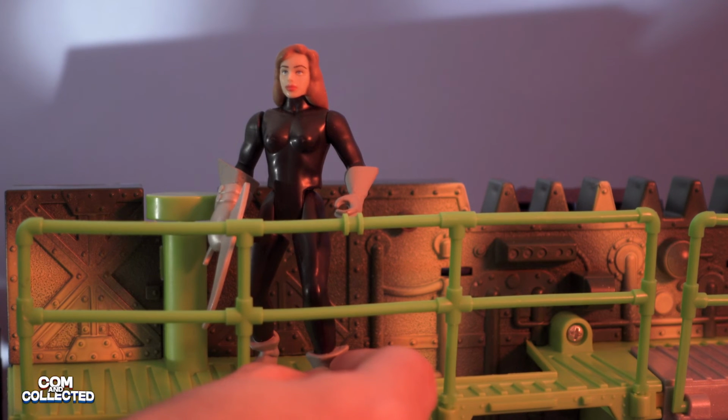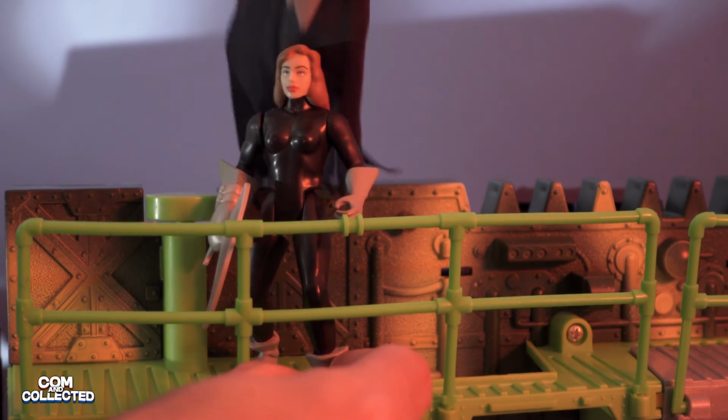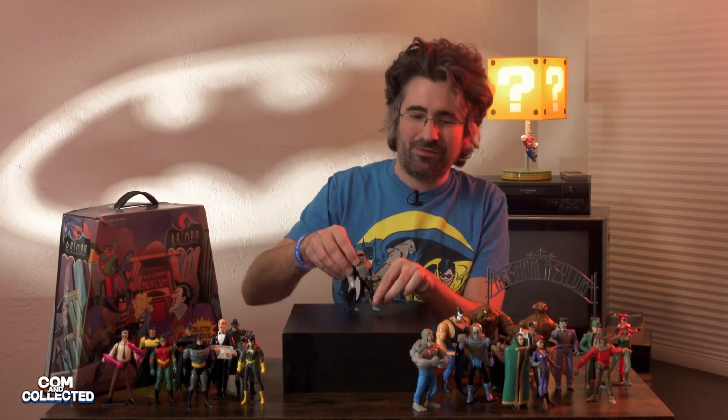Sadly, I do not have her smoke gun. I would love to get it. That's very essential for the mystique of the character and fading into the darkness, but if you can grab her, I would definitely recommend her.